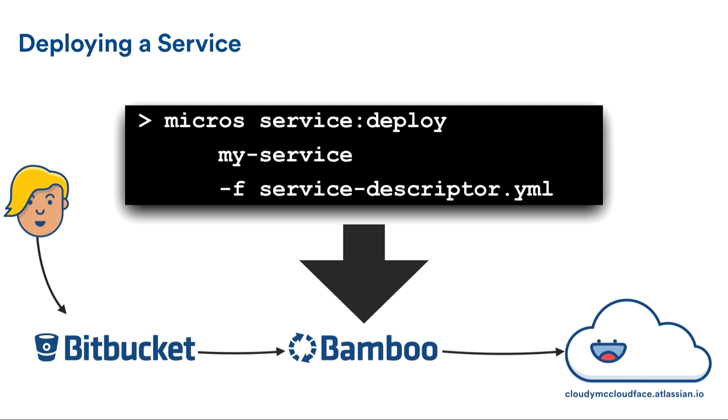And the important thing to note here is that anyone at Atlassian can do this. Anyone can go and create a new service. And in a typical week, we'll probably have 200-300 engineers interacting with the platform, deploying and managing services.